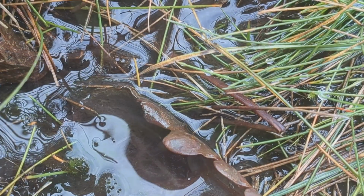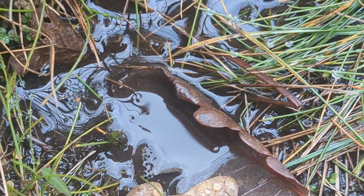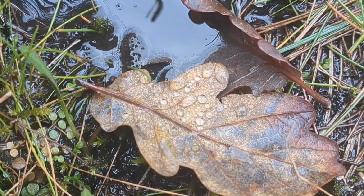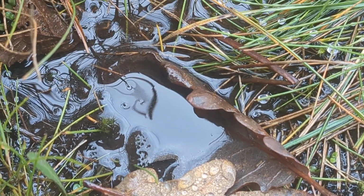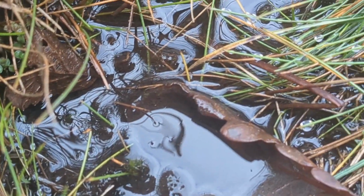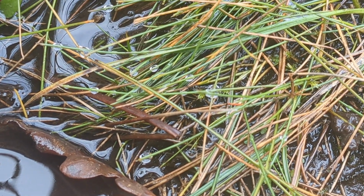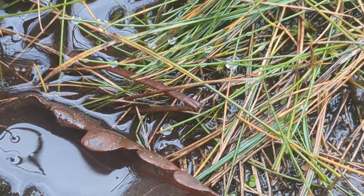They're so cute. I don't know if everyone feels the same way as I do, but I just find all of this so beautiful. These brown leaves, the droplets, the muddy puddles and the reflections of the sky, the grass stems just turning to yellow and brown.